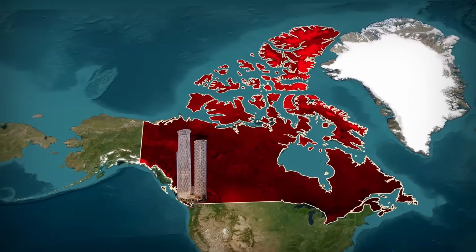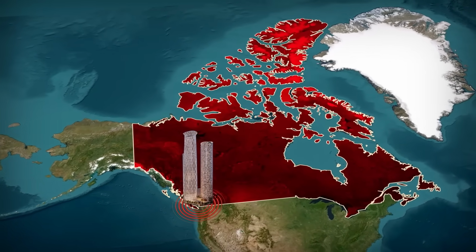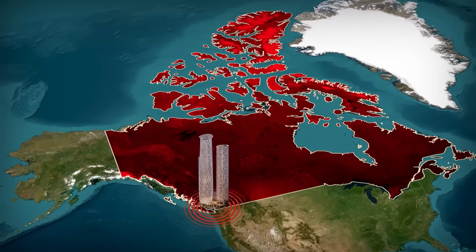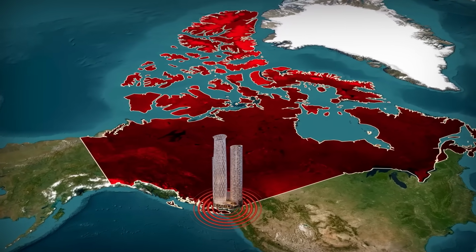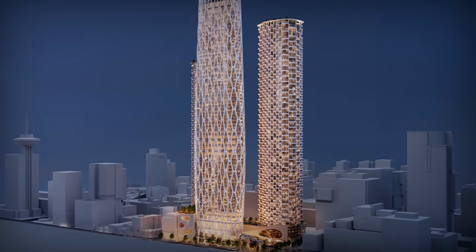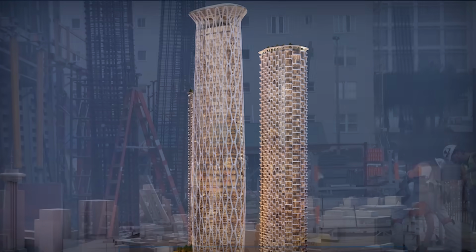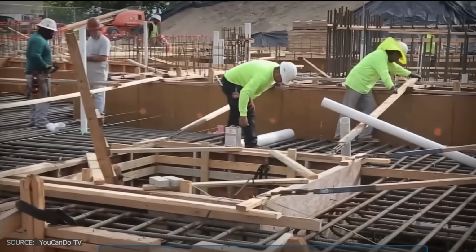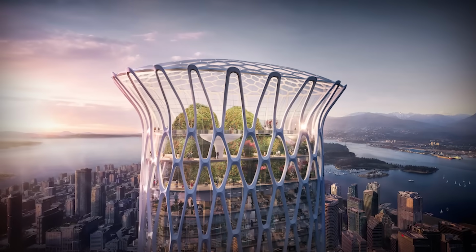More importantly, the city sits in a high-risk seismic zone, which means the structural system will need to absorb both lateral and vertical forces during an earthquake. The deep foundations required for all three towers will add even more complexity. Then there's the design itself. The tower's diagrid exoskeleton eliminates internal columns, but it also demands extreme precision during construction. Every joint in the steel lattice will have to carry real structural loads, making the build as technical as it is ambitious.